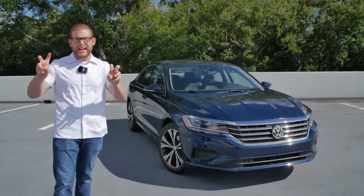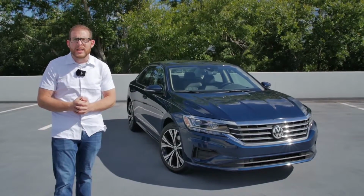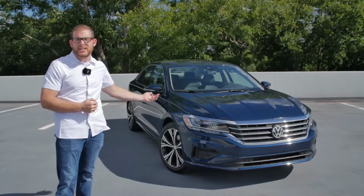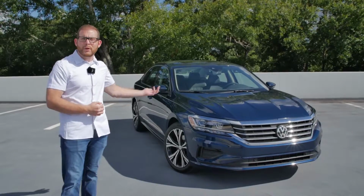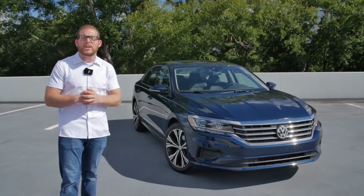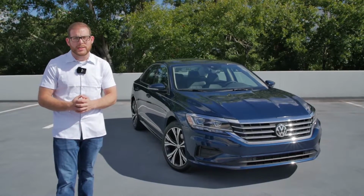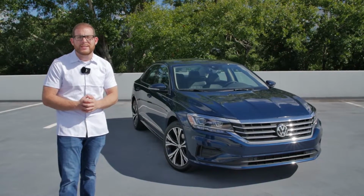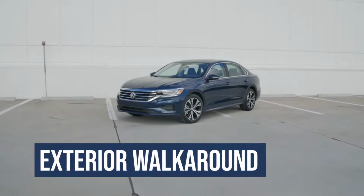Now in its second generation, they've technically just facelifted it for the 2020 model year. The American Passat continues on as sedan sales continue to slow. Can Volkswagen's changes for this second generation of the Americanized Passat work wonders for their sales numbers? That's what we're here to find out today. Let's check out what the 2020 Volkswagen Passat is all about.